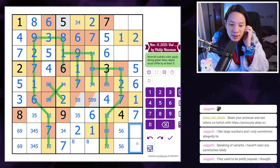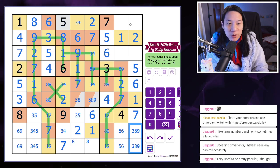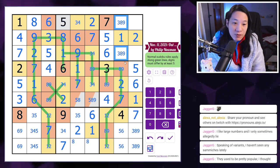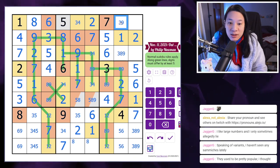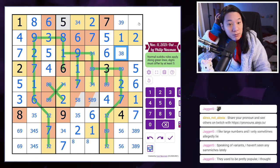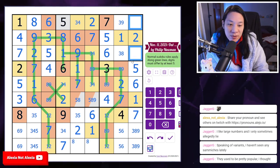What are these? 8, 9, and 3, 8, and 9. Okay, so it's a pointing set of 3s, which means these are both 3s. 3, 8, and 9. Got them. 3, 8, and 9, except this cannot be an 8. This cannot be a 9. And these are 3, 8, 9, and something else, basically.